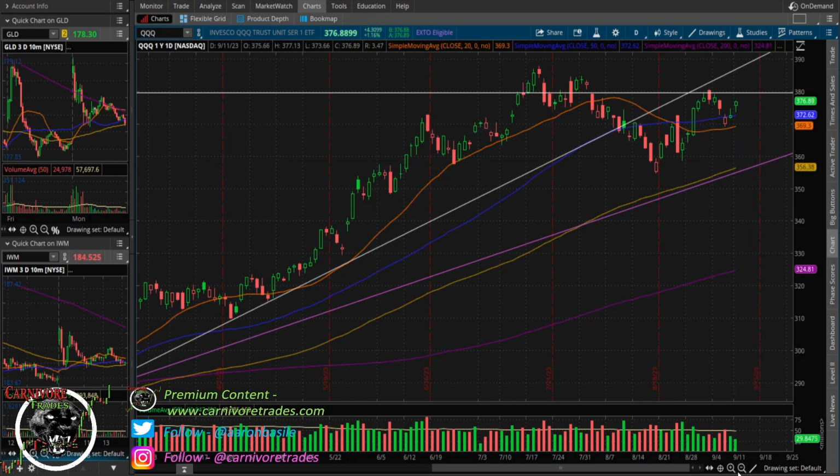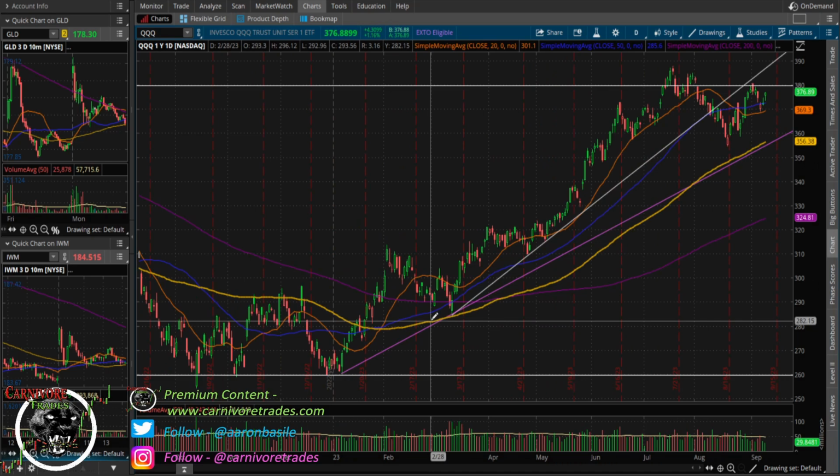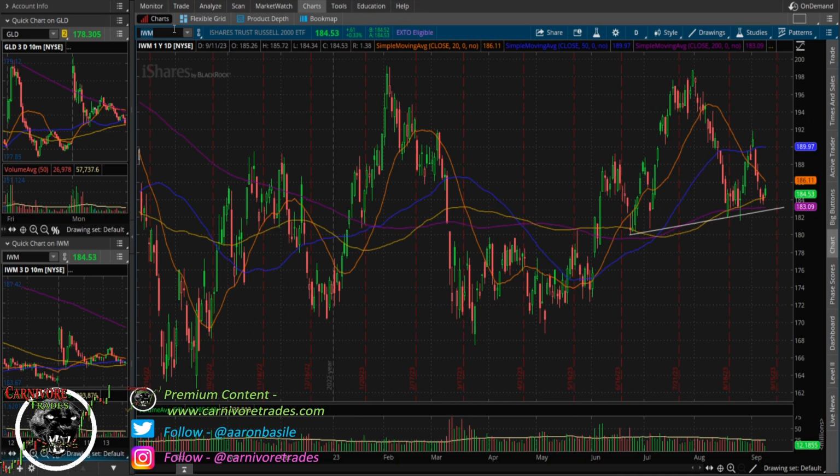I think you give it the downside bias to this upsloping trend line, which goes all the way back to the beginning of the year there on the Qs.